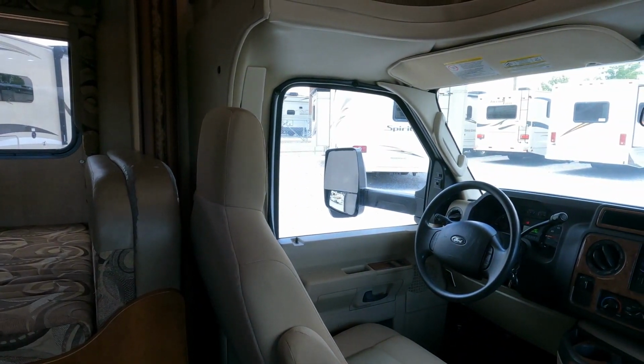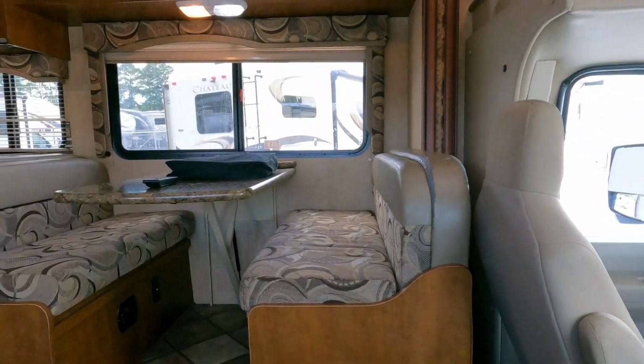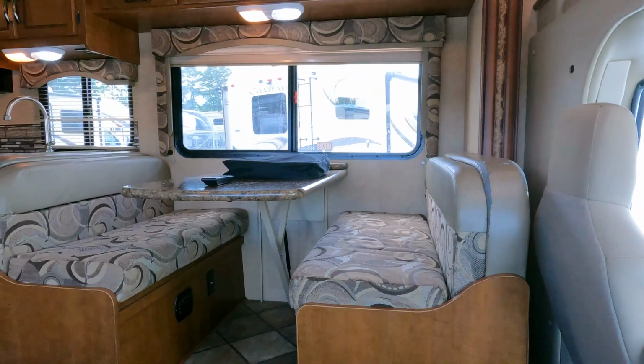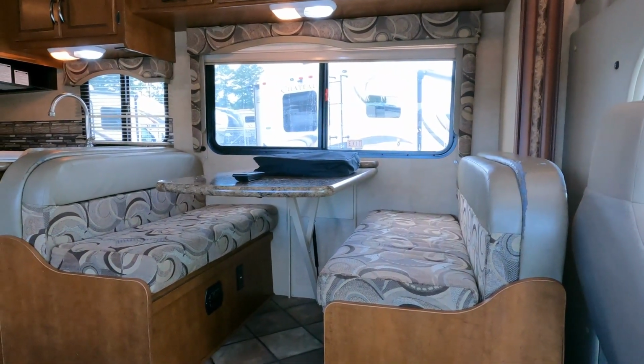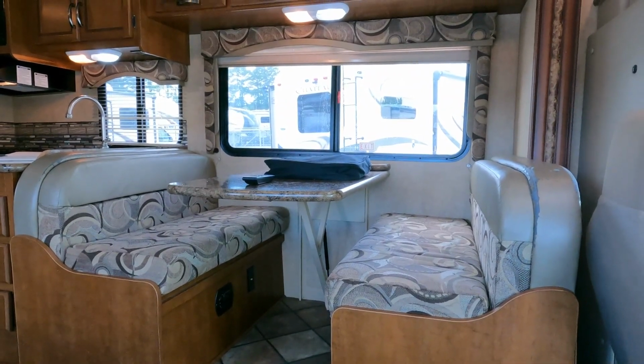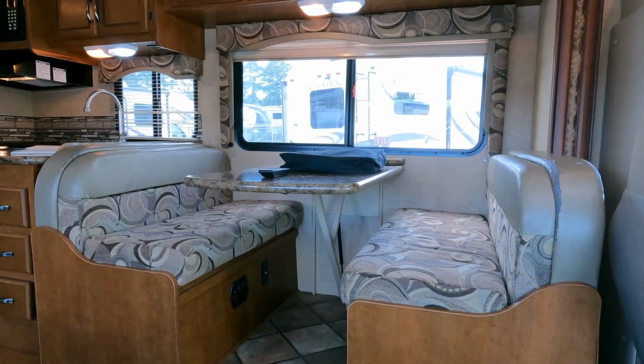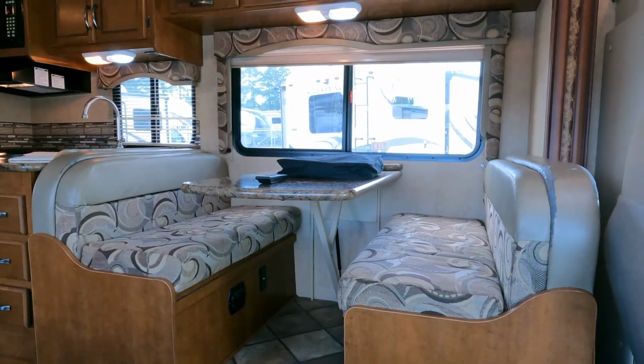I've got this unit for $49.9, haggle-free firm. It doesn't matter how you pay for it to us, guys. We're not going to be like a lot of other RV dealerships and charge you more if you don't go through our lenders, if you don't go through our finance department, guys. You know, a lot of dealers will charge you more if you pay cash than if you finance, or if you go to your own bank.